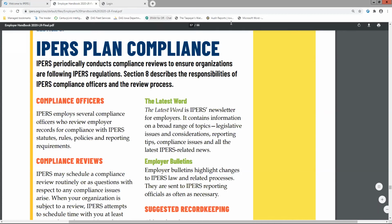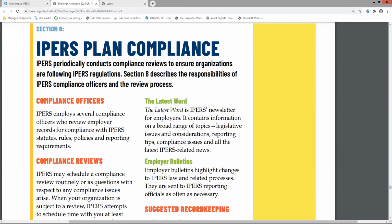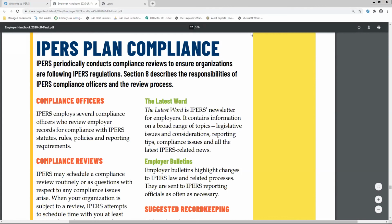Once the review is completed, we will send you a results letter with the findings listed. And if we require something from you, we'll let you know when we need that back to us. Normally it's within 30 to 60 days so that we can complete the review and close it out for that current year. The next section of the Employer Handbook goes pretty quick.